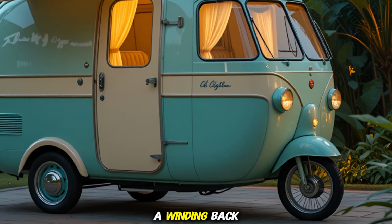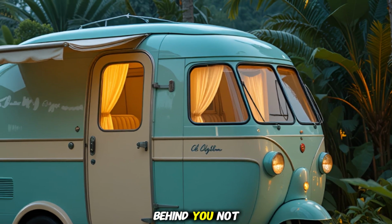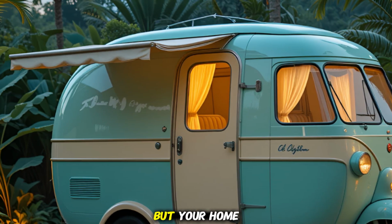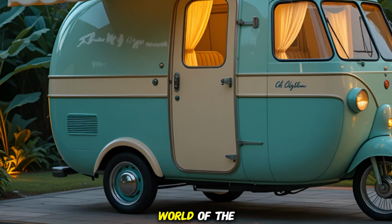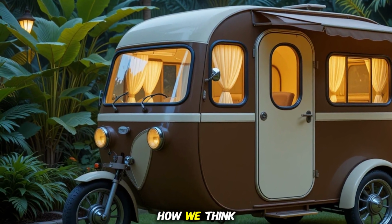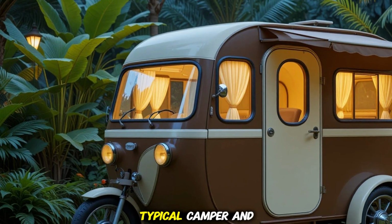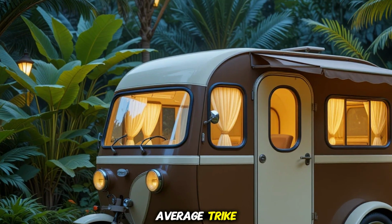Imagine cruising down a winding back road, the wind in your hair, the sun kissing your face, and behind you? Not just a camper, but your home. Welcome to the world of the 2026 Trike Camper, a mind-blowing invention that's changing how we think about travel, freedom, and life itself. This isn't your typical camper, and definitely not your average trike.